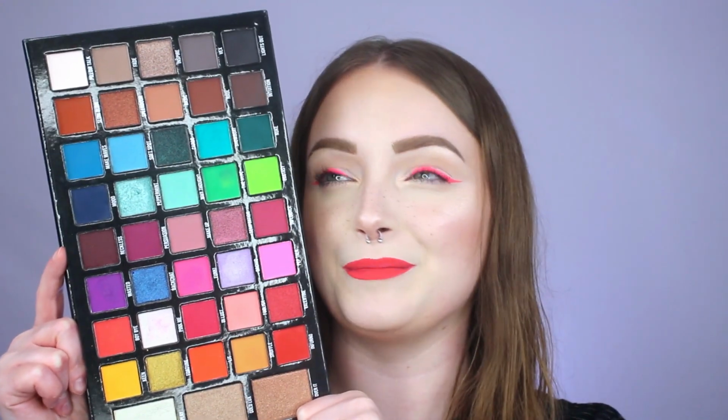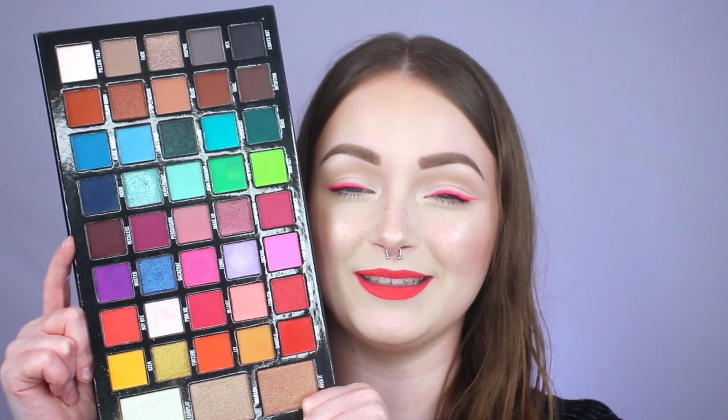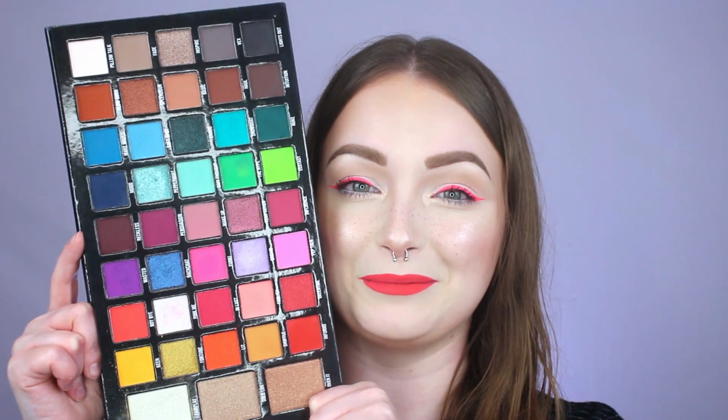The mattes, super pigmented, and they blend out like a dream. If you're a beginner, you will have no problems with these. And also the shimmers in here are super sparkly on the eyes. And I don't know how else to say it, but this palette is becoming my number one ride or die holy grail. Literally, it has surpassed a lot of the other palettes in my collection after I started using it more, just because the quality is so good and you can just do a lot with this palette.